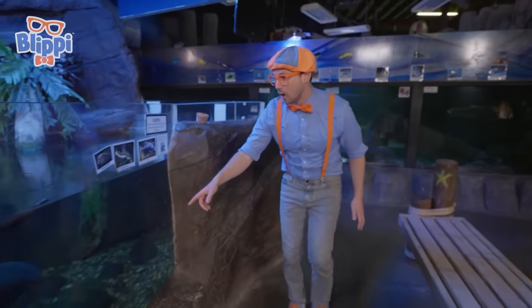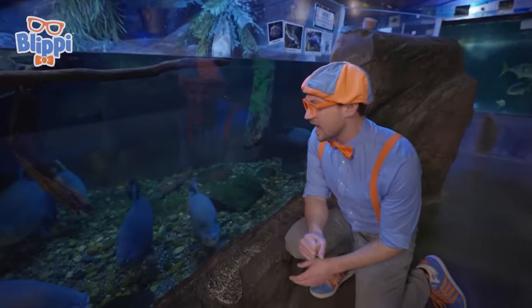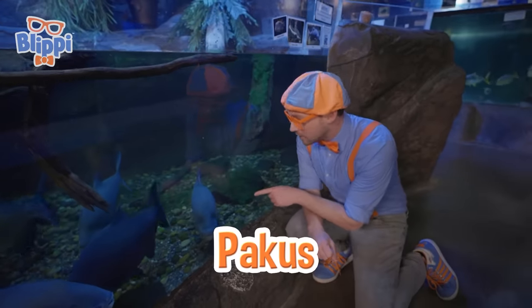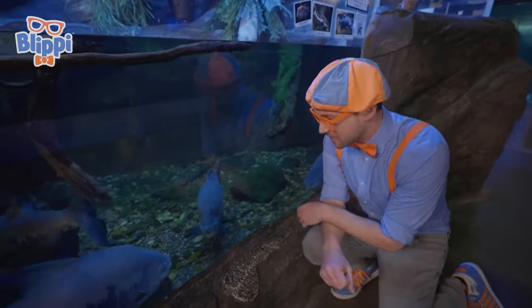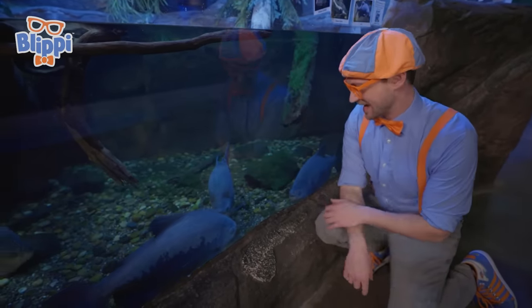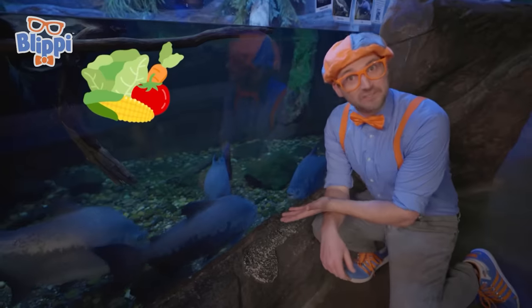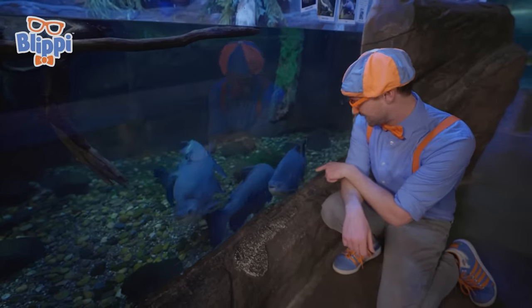Whoa. Look at these fish. More big fish. Yeah, these are paku. Yeah, pakus to be exact, because there's many of them. Whoa, and they kind of look like really big piranhas. Yeah, and actually, they eat vegetables. They're herbivores. Yeah, you see how big they are?